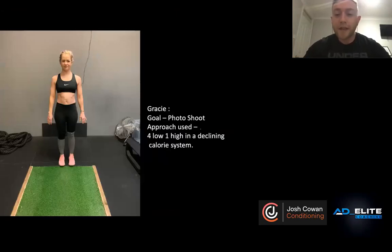Then we have Gracie, that photo shoot client who can handle a very aggressive approach. Think back to the very first slide we saw of Grace. The number one thing I said was Grace's mental strength was able to handle a transformation diet. Grace was strong enough to run 4 low carb days in a row with a fed day every 5th day. And of course, the result speaks for itself. Grace got extremely lean, photo shoot ready, one of the leanest clients I've ever had, just down to that very aggressive approach of 4 low, 1 high.